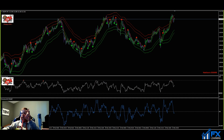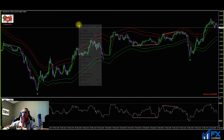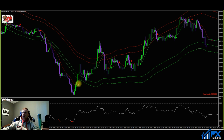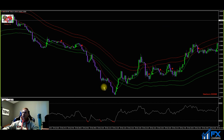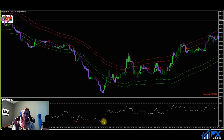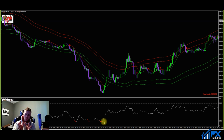This is trading the normal Binary Destroyer. Let me load it up and show you what I mean when we get a setup like this. Here we go, look, a setup here. This is exactly what I just said. Arrow outside the zone, yes. TCA line outside the zone, yes. RSI oversold, yes.